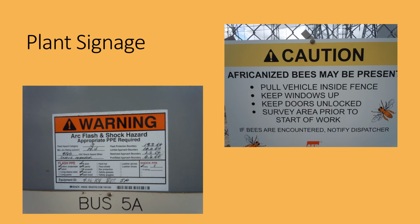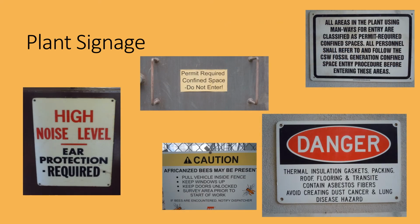Please pay close attention to the signs throughout the plant. Signs are placed in locations where possible hazards exist or information needs to be relayed to you. Examples are signs for areas where asbestos and lead have been identified, site speed limits, confined spaces, noisy areas where you should wear hearing protection, location of fire extinguishers, and similar information.